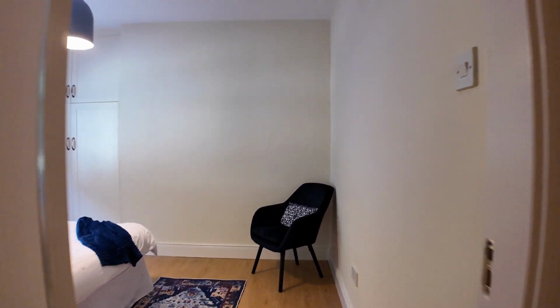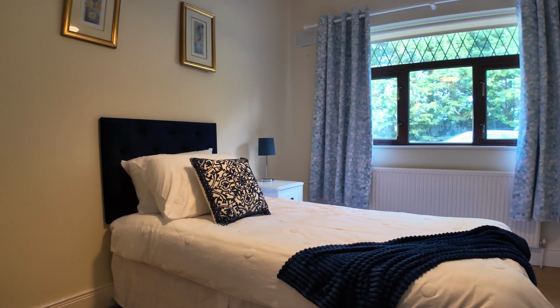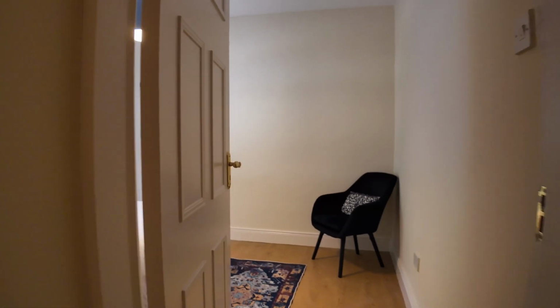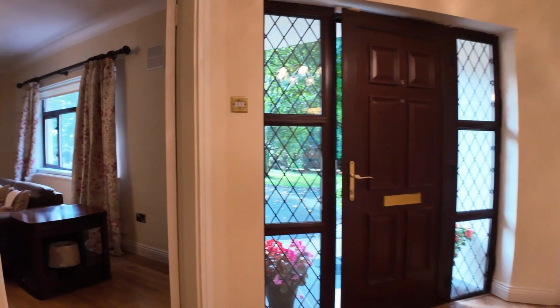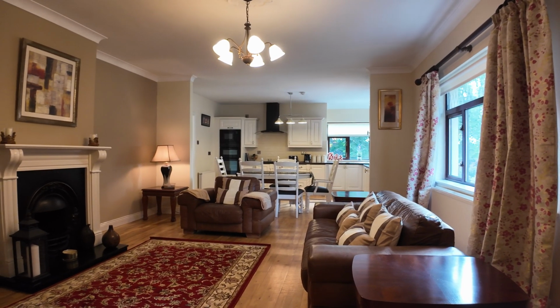And the fourth bedroom along here, it's laid out as a single, but very capable as a double. And it also has some built-in storage. So you can see that, as I said, the proportions are great, but the layout is lovely as well. There's a lovely sense of day and night to the property in terms of how it's laid out, but check this room out. It is another super big space.